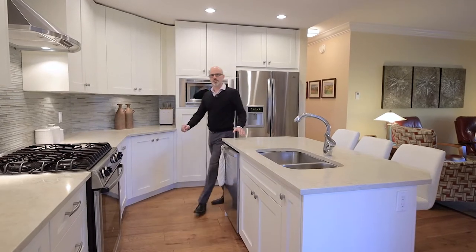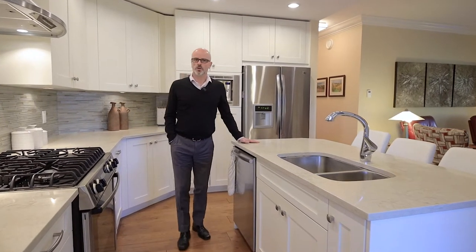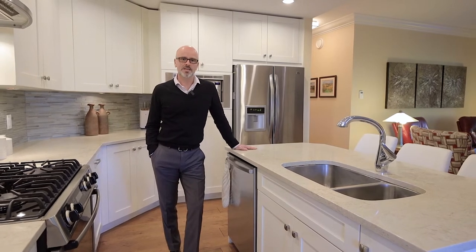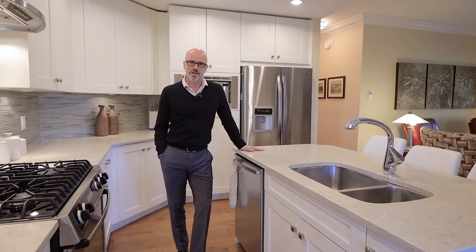It offers glimpses of the golf course and the green space, and it has a very large, almost private wraparound garden area. The home was the former show suite, which was completely renovated by the current owners with luxury features and updates. It is a two bedroom plus a den, two full bath home with in-floor radiant heat.